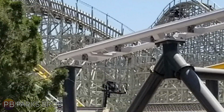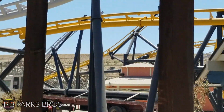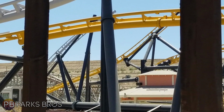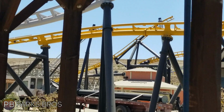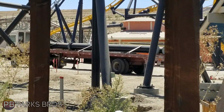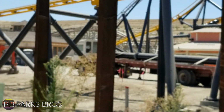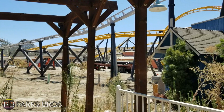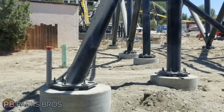So this first video is actually from a good 4 or 5 days ago. So you can see a lot of progression though from our last update alone. You can see even a piece of support right there on the back of that truck bed, but a lot more work has been going into the land that will soon be called the underground, and that excites me a lot. That means they're very close to finishing the coaster and they're finally able to shift some focus over to the land itself.